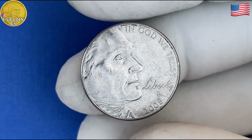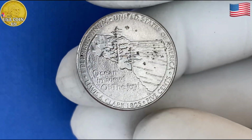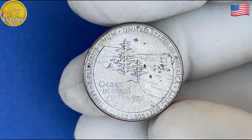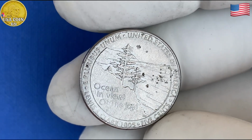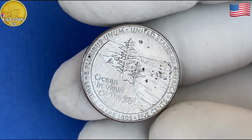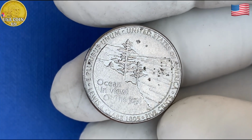However, if you happen to have a 2005 nickel in pristine condition, you could be in luck. Coins that are nearly as perfect as the day they were minted, often referred to as mint state or uncirculated, are worth far more to collectors. But it doesn't stop there.